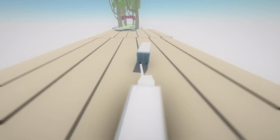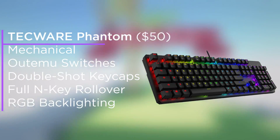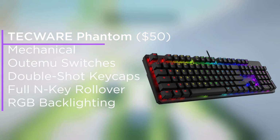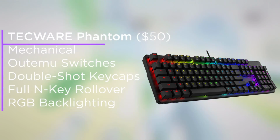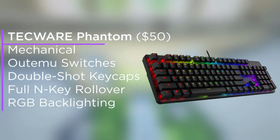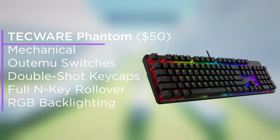So starting off with the keyboard, I decided to pick out the TechWare Phantom, which is going for about $50 right now on Amazon. And in my opinion, this is one of the best budget mechanical keyboards at its price. But getting to the features, if you wanted to get this keyboard, you have the choice of getting in either blue, brown, or red Otemu switches. So in terms of choosing which one, it'll all come down to personal preference.